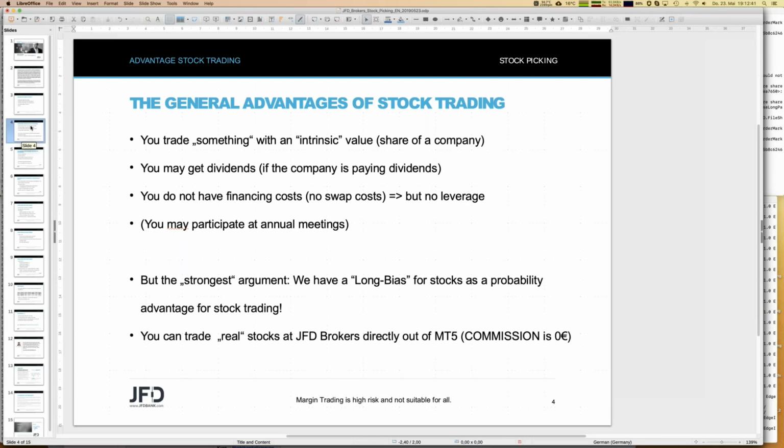Finally, there's another argument, at least here at JFD Brokers, because we definitely have extremely good conditions for stock trading, and that's just commission zero. Hey, you may think, how is that possible?